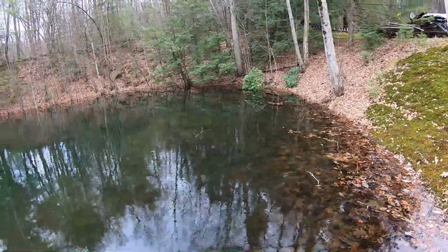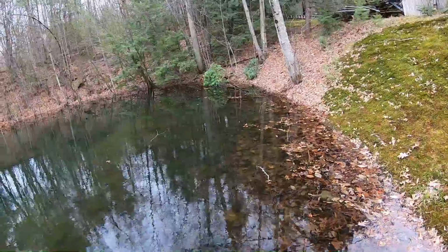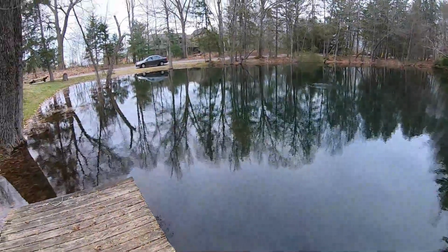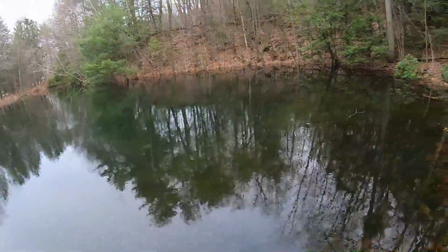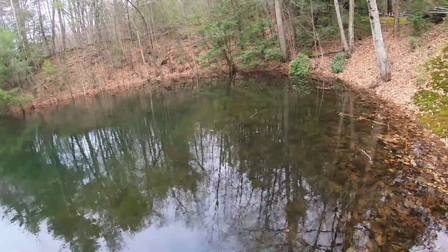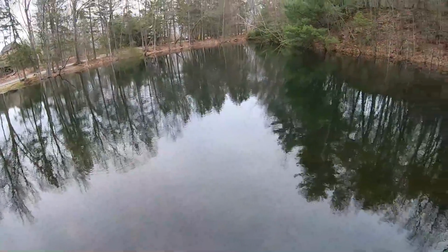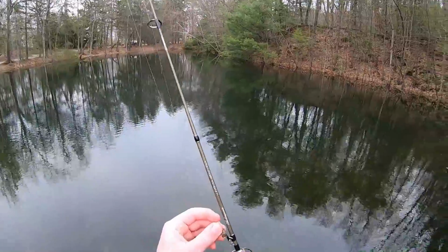I was debating bringing my bass gear. If the bass are really active and I start seeing a lot swimming around, I'm gonna go get my bass gear because there are some big ones in here and I'm trying to catch them. There's like 2, 4 or 5 pounders, but the rest are just big trout. They've been surfacing, I see them, so let's get on them. Let's throw this guy right out.